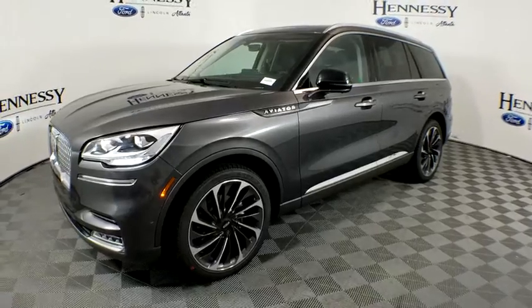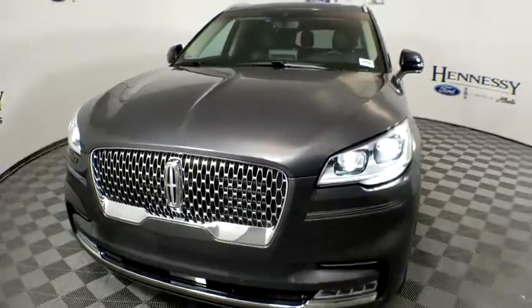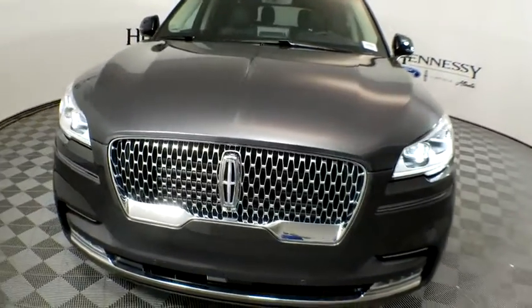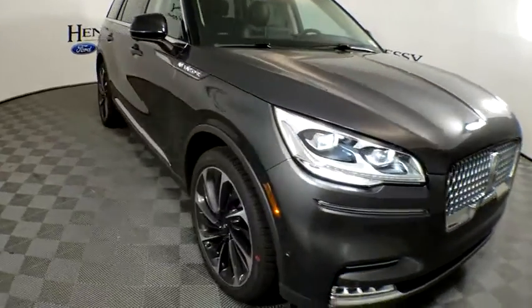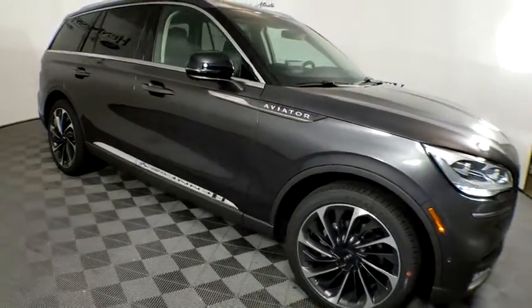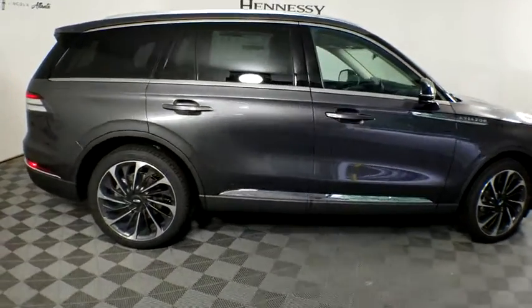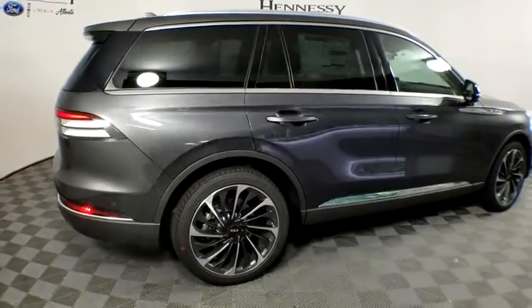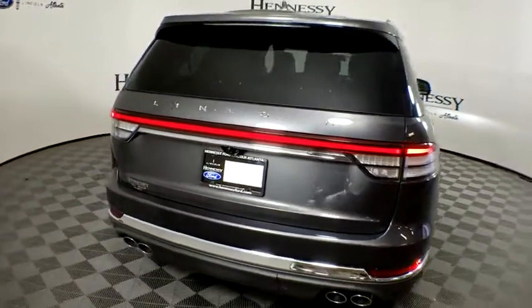We are pleased to show you the 2020 Lincoln Aviator. The Lincoln Aviator is the luxury division's mid-size sport utility vehicle. Based on the Ford Explorer, the Aviator combines a rugged, truck-based platform with a smooth, luxury car ride. Properly equipped, Aviator can tow up to 7,300 pounds, significantly more than most imported SUVs in its size class.